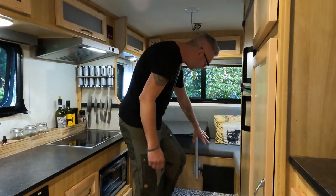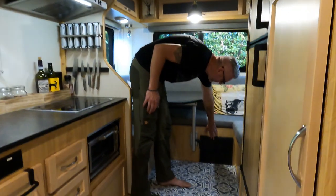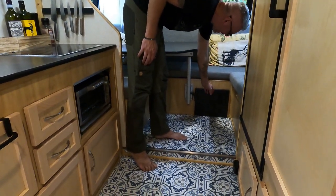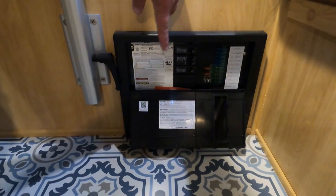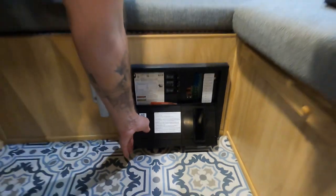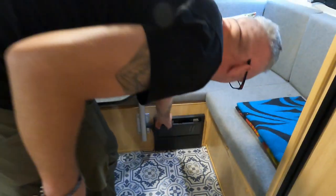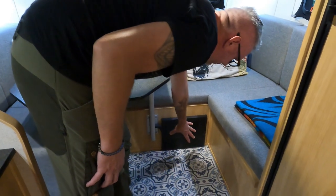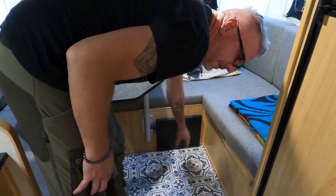That's your power distribution center. Those are very standard in the trailer industry. It's your AC power, DC power, and the special thing about this unit is, because you have the lithium battery package, it came with a lithium charger unit on the bottom.